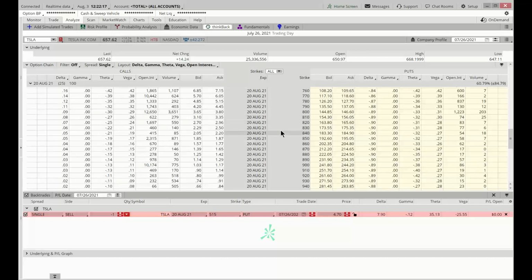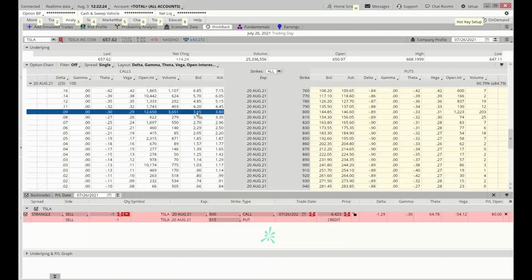Yeah, 800 call. Okay, and then here's the 800 call, and hold the control key down and sell that call. That puts it into a strangle, selling one of each. The 800 call, the 515 put, brings in an 842 credit times 100 shares. That would be an $842 credit, selling two times the implied move.